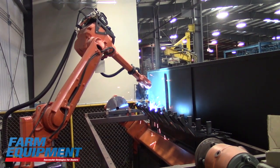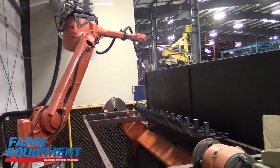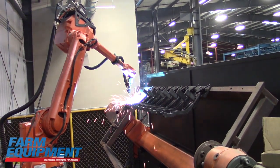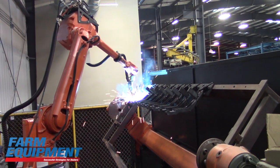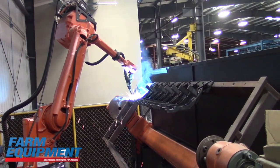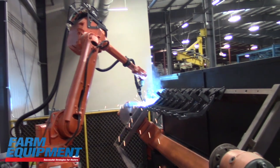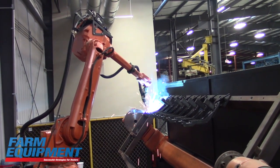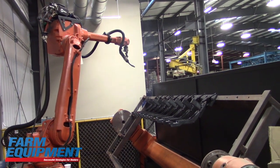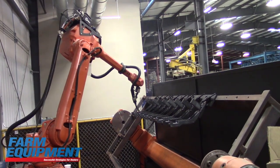What that has allowed us to do is to give a more consistent product as far as quality goes, but also saved us a lot of labor. Our double station on frames has taken frames that were taking us 4.5 manual hours and now they take 45 minutes. These smaller parts are only taking minutes a piece, where before it was taking a lot longer as well.